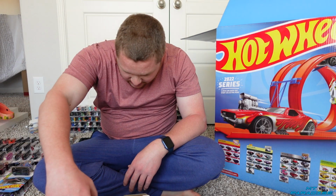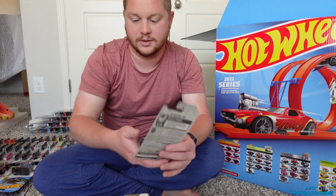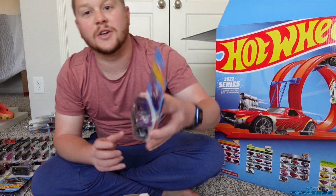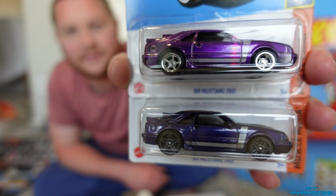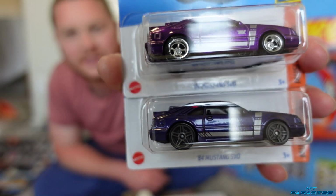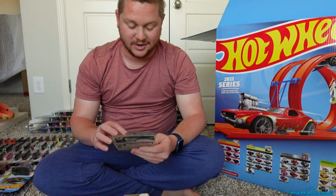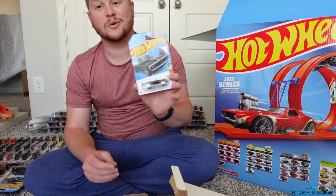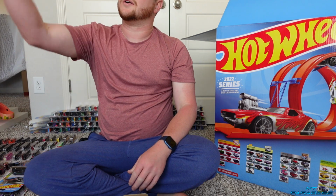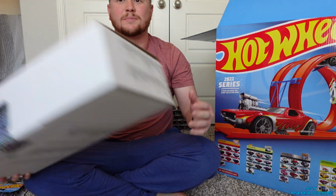Let me find the regular version of it. And there it is. So let me just go ahead and show you guys that little side-by-side. That paint color is drastically different, and those wheels look really nice on there too. But man, that was a very close call. And the very last car is a Camaro convertible in black. So lightly set that over there, and I will lightly set this box up out of the way.